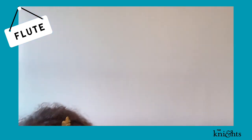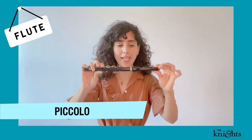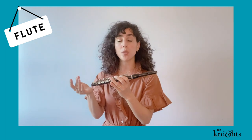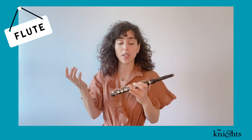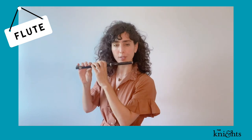The first flute that I'm going to show you is the piccolo. Look how tiny it is. Look how cute it is. And yes, it's made out of wood. Most of the time when you go to see orchestras and bands play, the only flute that's gonna be made out of wood is the piccolo. Now the piccolo is small, but the piccolo is mighty and fierce.